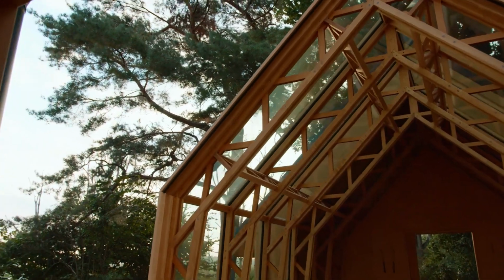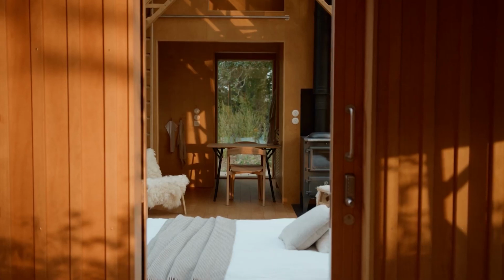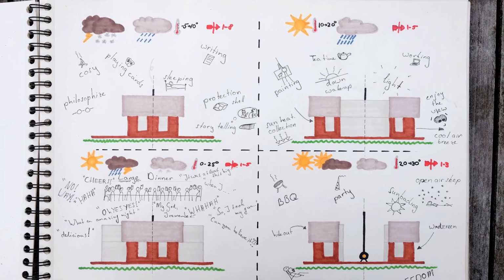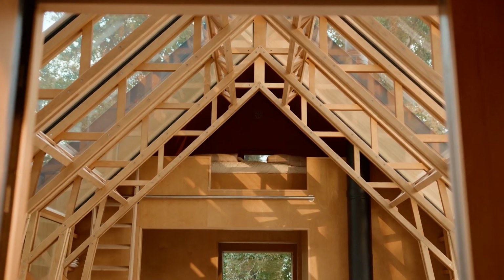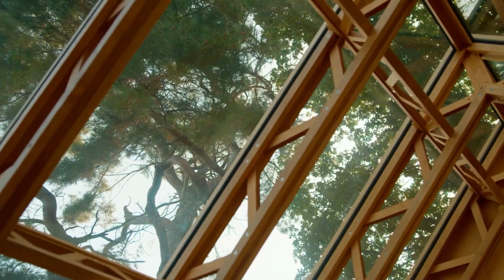The inner shell is made of double glazing suitable for the spring or autumn, shielding the structure from rainwater yet allowing plentiful sunlight through the space. The adjusting cabin produces minimal ecological disruption. Adaptable to every season and occasion, the adjusting framework is modularly developed, resulting in an on-site installation period of approximately 5 days and minimal ecological disruption.